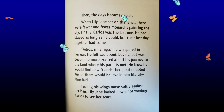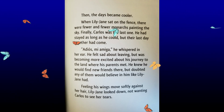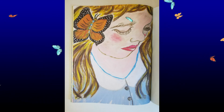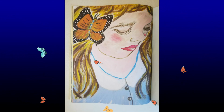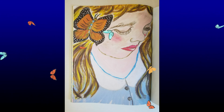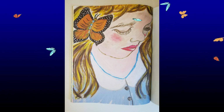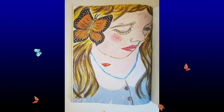Adios, mi amiga, he whispered in her ear. He felt sad about leaving, but was becoming more excited about his journey to the land where his parents met. He knew he would find new friends there, but doubted any of them would believe in him like Lily Jane had. Feeling his wings move softly against her hair, Lily Jane looked down, not wanting Carlos to see her tears. Oh, this is a hard part.